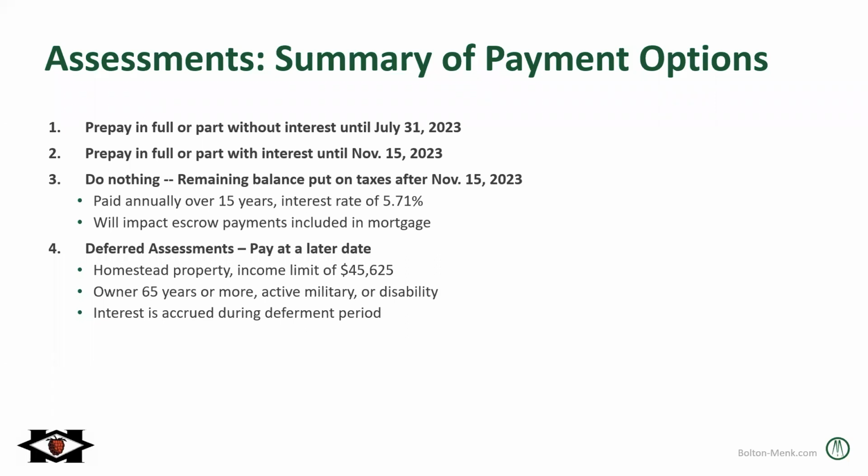Third option, which is the most popular option because you don't have to do anything, the remaining balance of your assessment will get put onto the county taxes after November 15th of this year, and will get paid annually over a 15-year period with an interest rate of 5.71%. This interest rate was just determined by the city after the sale of their bonds. So this would impact escrow payments if you have a mortgage, or you would just pay your county taxes. It would be included in your county taxes statement if you don't have a mortgage.